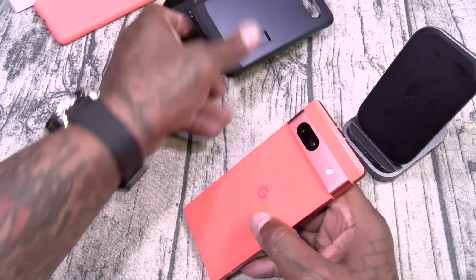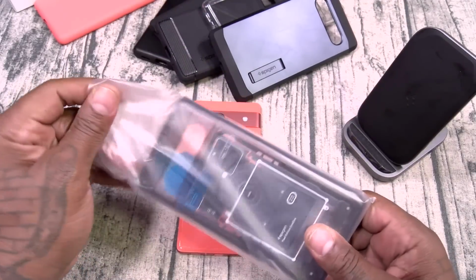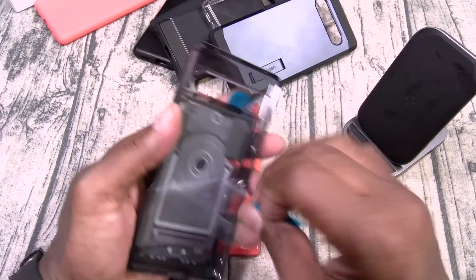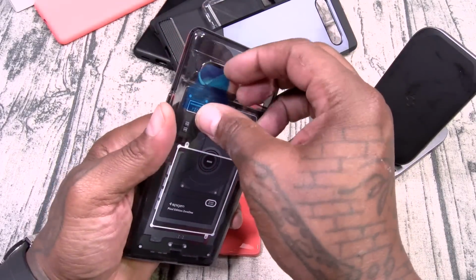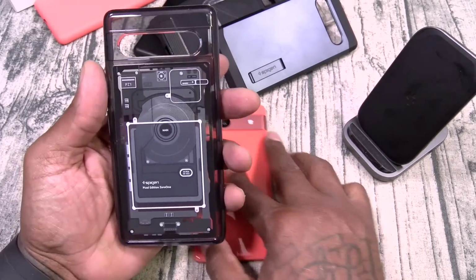All right, so we got one more. Now I saved this one for last because I actually like this one too. This is the Ultra Hybrid with that kind of transparent style look to it, where you can kind of see the inside of the phone. Okay, plastic struggles. Right. This one is dope too. All right, this one is pretty dope.